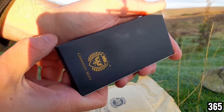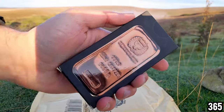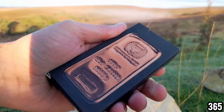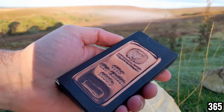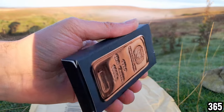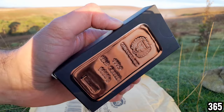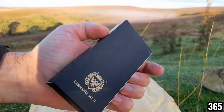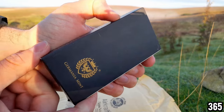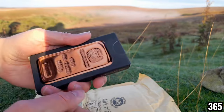Now, I wouldn't suggest stacking this as heavily as gold or silver, because it does contain very, very high premiums. And I have got a video that is due to be released in a couple of days that talks about premiums and why we shouldn't get so caught up with premiums. But nevertheless, you do still have to consider premiums when making investments. You can't just completely ignore them. But yeah, really, really nice piece.